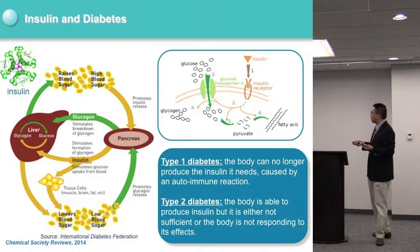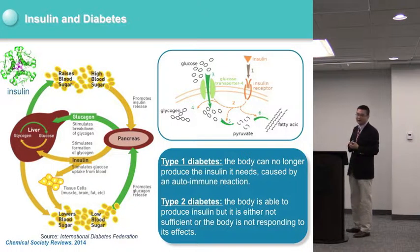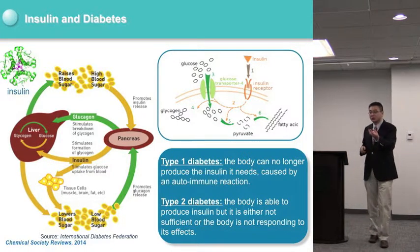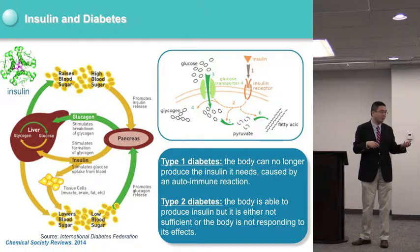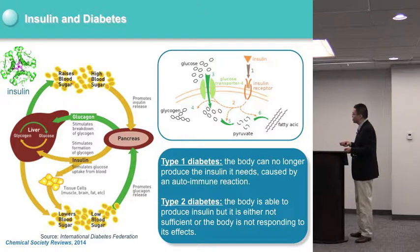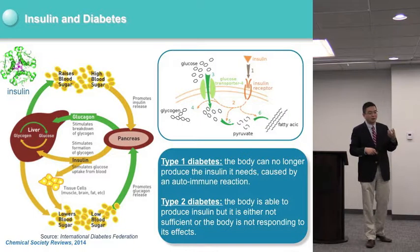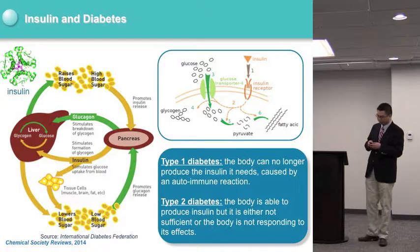However, for type 1 diabetes, patients can no longer produce the insulin they need due to an autoimmune reaction. The beta cells which produce insulin are damaged, okay? They never work. So type 1 diabetes patients need additional insulin. Type 2 diabetes patients can also generate insulin, however, it's not sufficient. So they also need additional insulin, especially advanced type 2 diabetes patients.